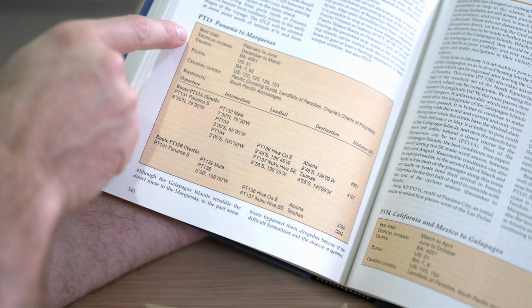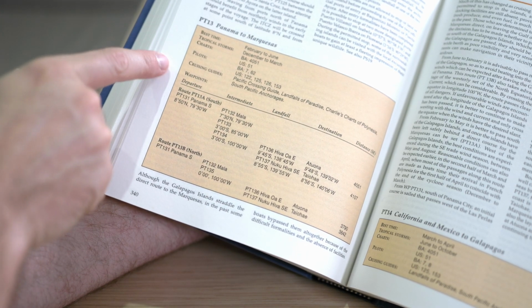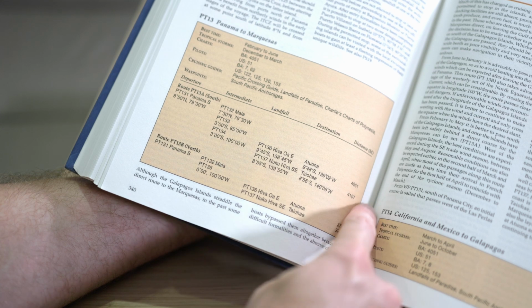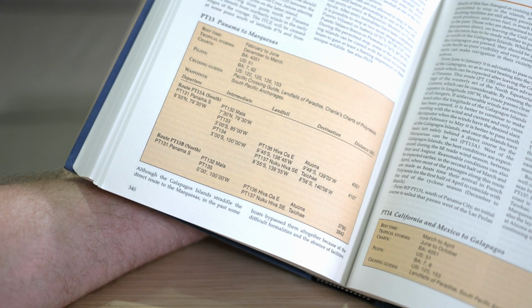You'd have to worry about tropical storms, maybe December to March, but the charts, the pilots, the cruising guides for the entire region are listed, as well as waypoints and rough distances. So even if you're looking to do a bit more off the beaten path sailing, like to the high latitudes of the Arctic and Antarctic, World Cruising Routes, it's got you covered. If you're going to be making long distance offshore passages, this is a book you should have.